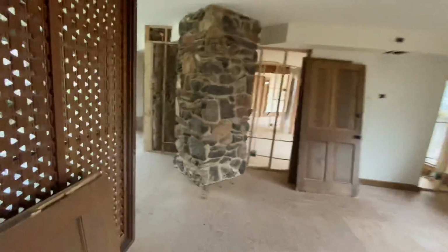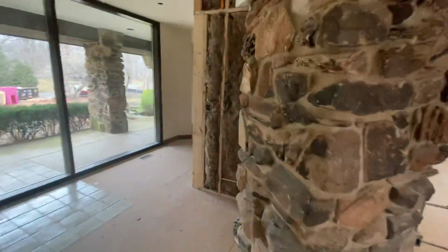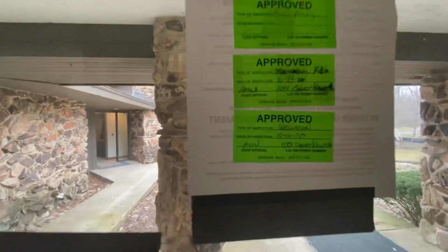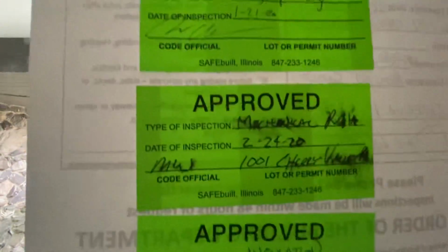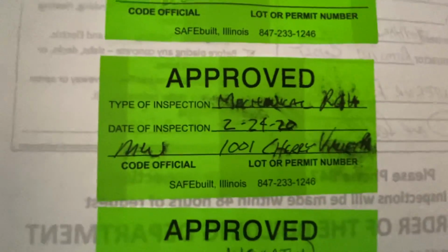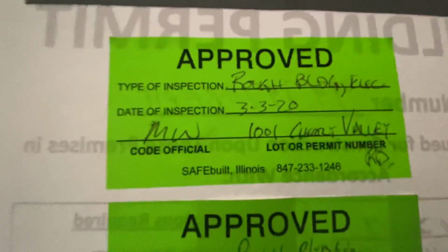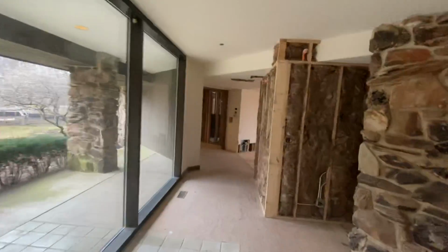In these bedrooms over here, we have got 3 permits. Oh yeah, all our approvals. This is the newest one today. Insulation approved. Approved. Rough plumbing approved. So we have all these things. We're doing it above board.